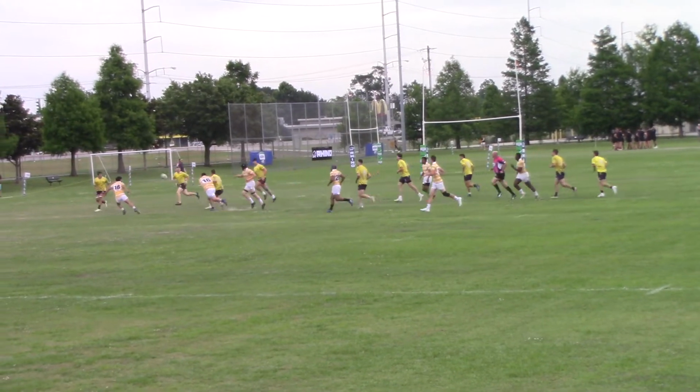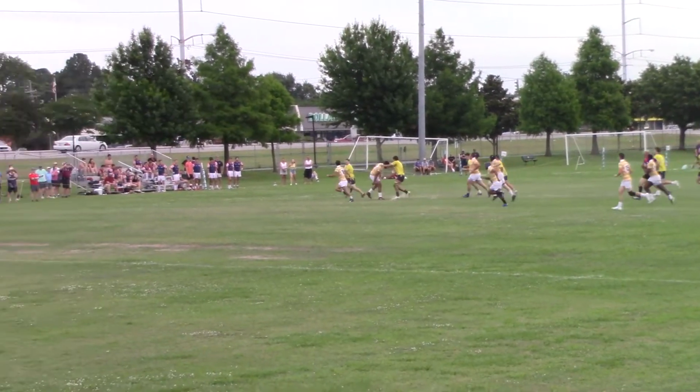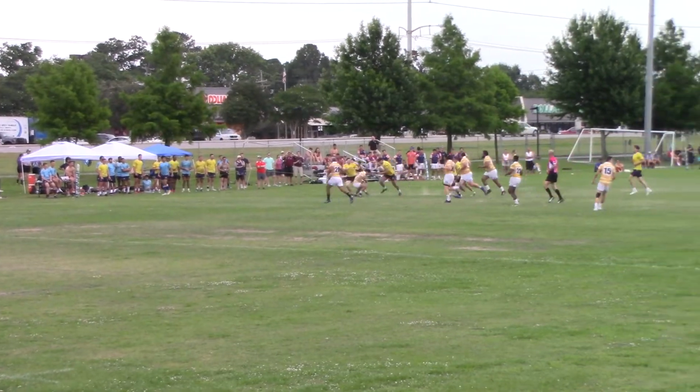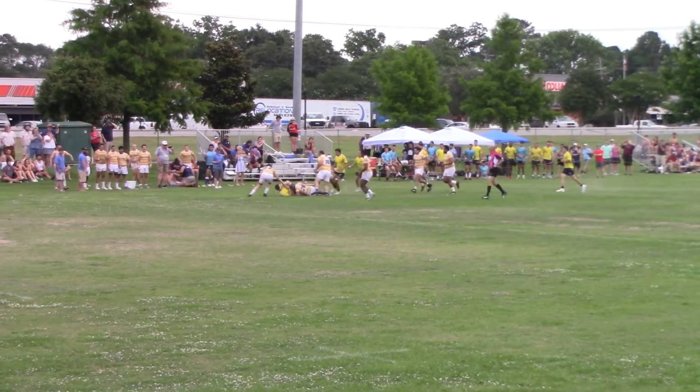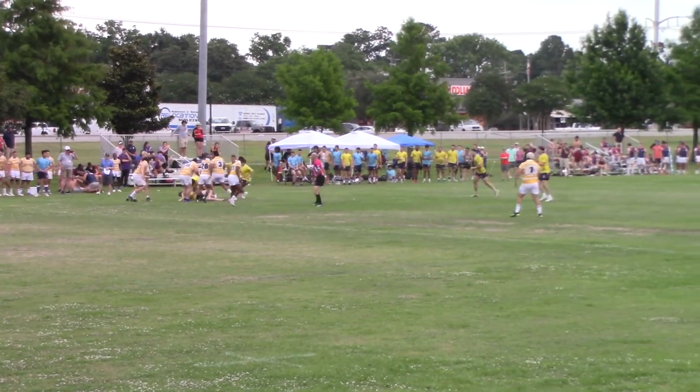Starting to work the ball from the near to the far side of the field, looking for some space, working around the corner. Continuing to move the ball through the hands. Is successfully brought down once again. Number 20, nice tackle.